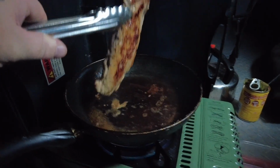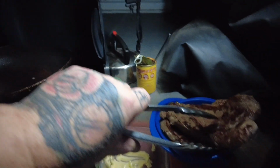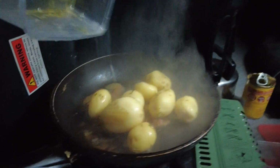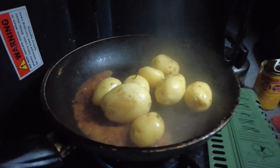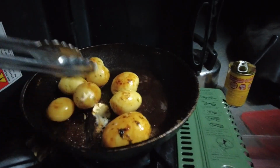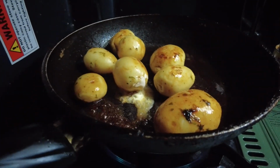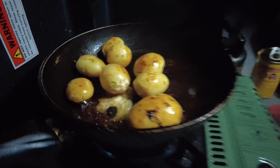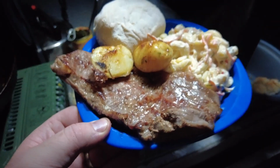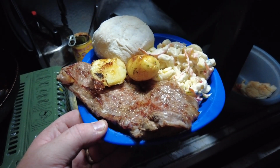And then of course I pulled them out medium rare and let them rest for about 7 or 8 minutes. I par-cooked some new potatoes at home and brought them on the trip, so all they needed was a flash in the pan with those steak juices. A lot of butter again, tossed them through, and then served it with a nice pasta salad and a nice damper. Man, that was a good dinner.